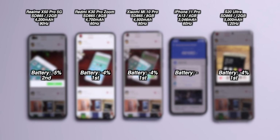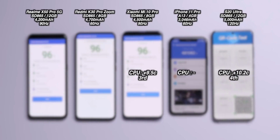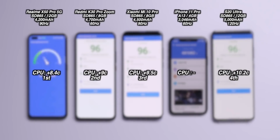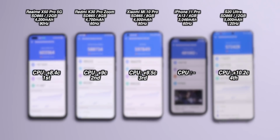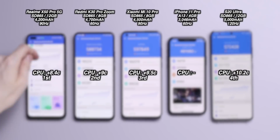The battery on the Realme X50 Pro is a bit smaller than the rest, and so used just 1 percentage point more. The CPU temperature on the S20 Ultra increased about 10 degrees centigrade during the test. The others about 9 degrees, and the Realme X50 Pro again in 1st place. That CPU just increased about 8.5 degrees.